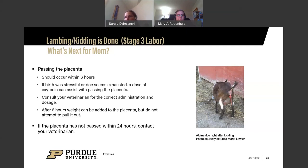If she's been working on passing the placenta for 6 hours, you can add some weight to the placenta to help her get it out, but do not attempt to pull it out yourself. That can cause her to hemorrhage. And if it's been more than 24 hours and the placenta is still not passed, then you want to contact your veterinarian. A retained placenta can cause uterine infection and can cause death.